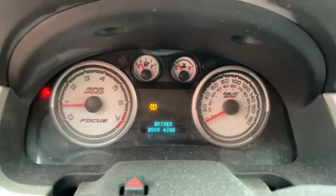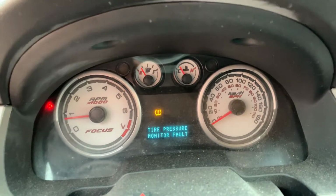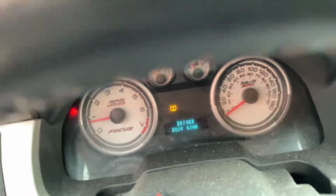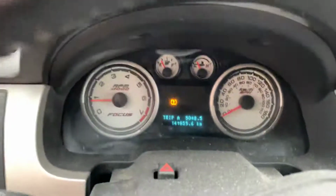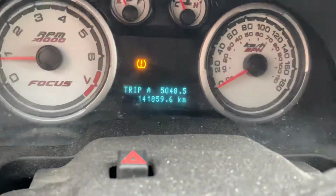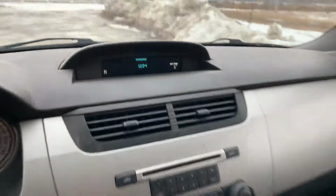Just a quick look at the dash here. Now there is a tire pressure monitor on, and the kilometers are, if I can get this to, there we go, 141,859. So it's got low kilometers on it. It's a nice car. It's got lots of options.